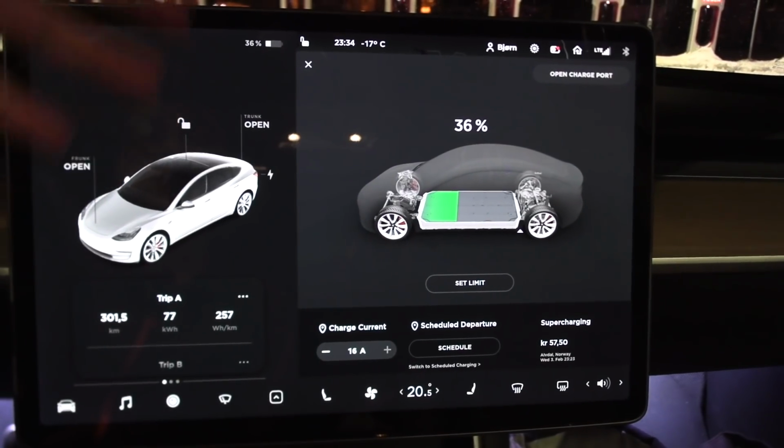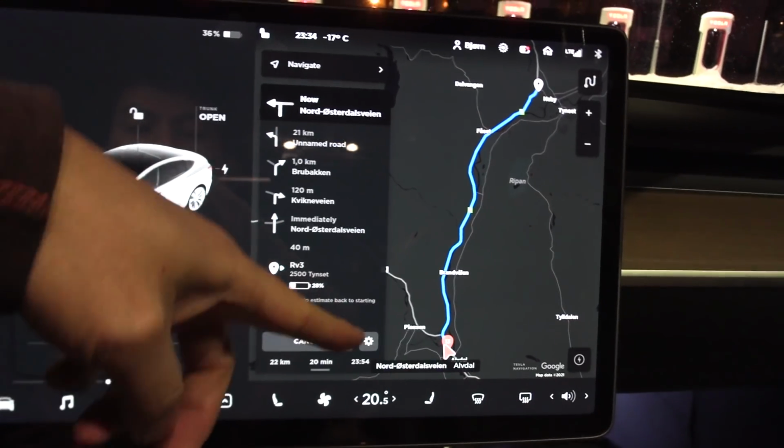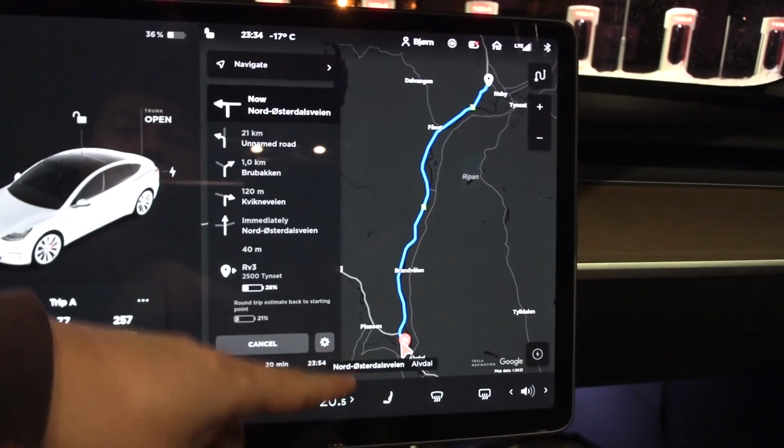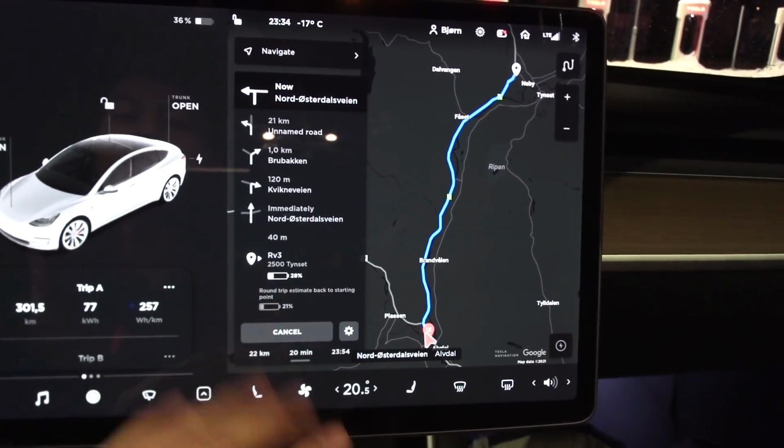Okay, we've been charging for less than 10 minutes, and I had to stop charging because we're gonna do the test now, which is to drive to the intersection towards Tynset and then back again and measure the consumption. So we have to prepare for some really high numbers here.